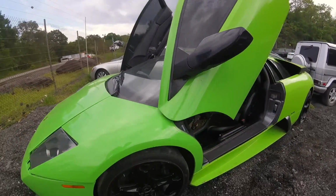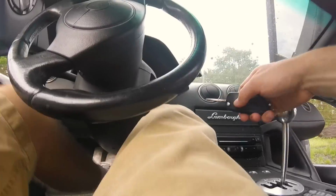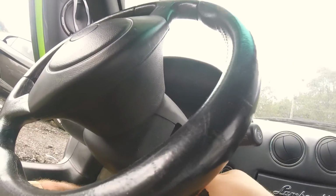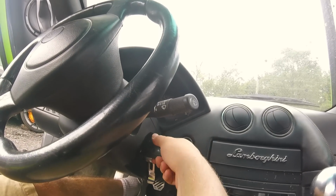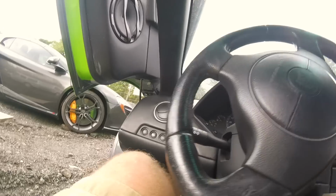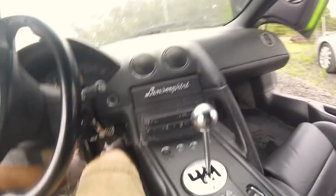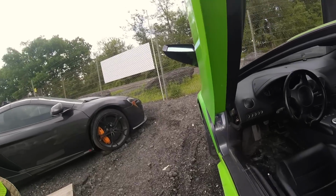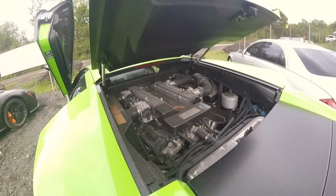Unfortunately, I cannot get this thing started. The reason being that the battery on it is dead, because we can see here it turns through, but does not have any power. Nothing lights up because the battery is completely disconnected or dead. We're gonna try opening the trunk somehow. Might be this here. There we go. We got the trunk open.